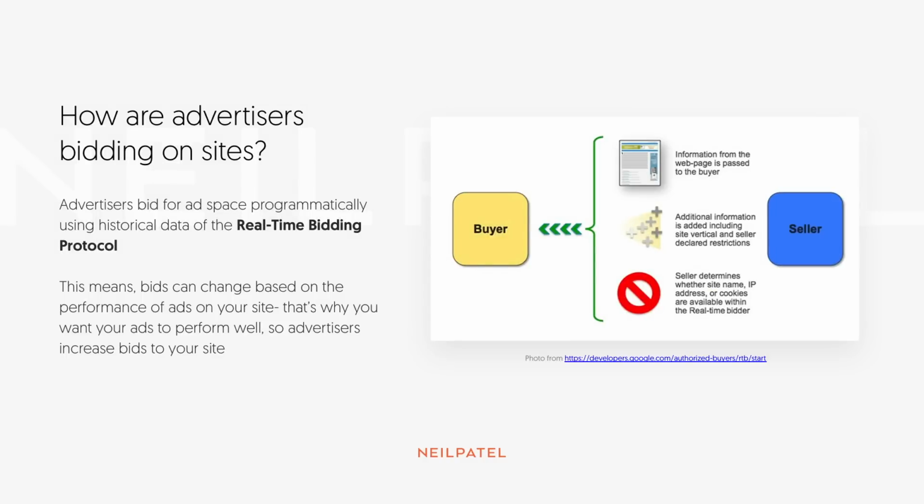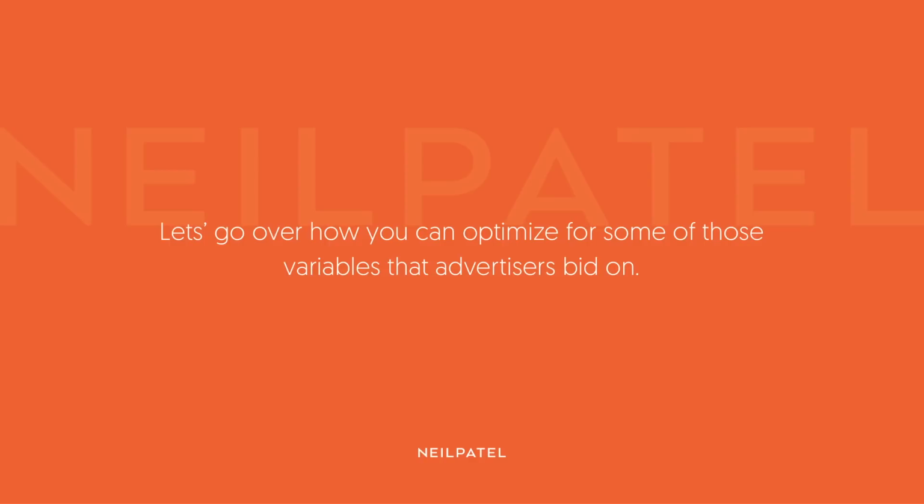So how do advertisers bid on these sites? Well, it's simple. They're using real-time bidding protocols. They're going through these platforms that connect the advertiser with the seller. And then boom, they're able to bid based on things like performance, such as conversion rate, clicks, CPMs, all of those things to maximize their revenue, even things like day parting. So when they do this, they're able to control what sites their ads are being displayed on to maximize their revenue and who they're targeting. So let's go over how you can optimize your ads and some of the variables that you control and some of them that you can't.